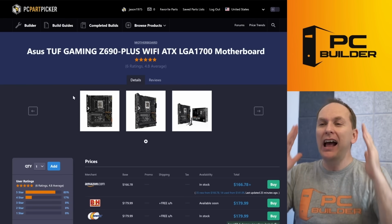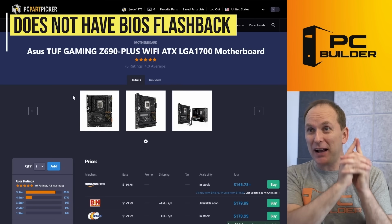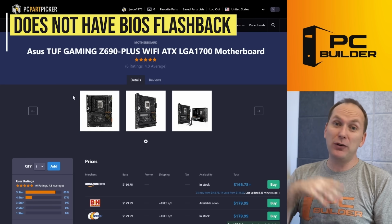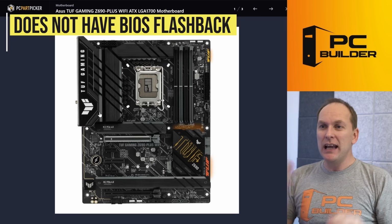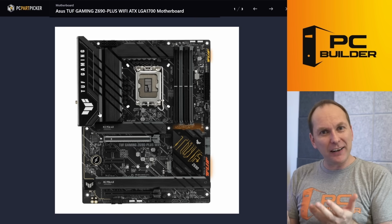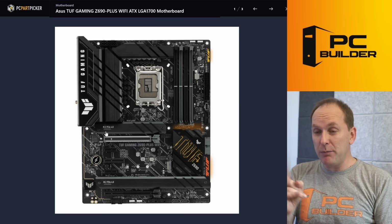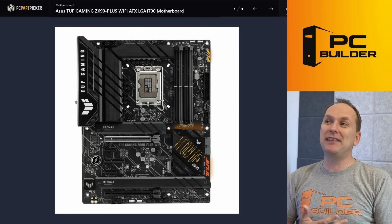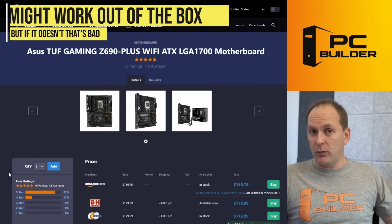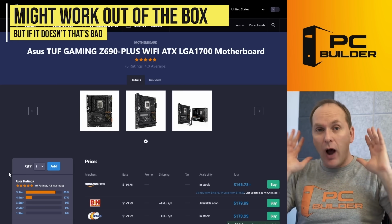On the motherboard, I don't know why ASUS did this, but they did not put BIOS flashback on their TUF Gaming Z690 or many of their Z690 boards. They put it on all their cheap end B650, but for some reason on their higher end Intel Z690 boards, they couldn't bother. I just don't get it. Great board, no BIOS flashback. You're just basically gambling. Could be that you get a board, works fine out of the box. Could be you get a board that you can't update the BIOS on. So I would skip it.